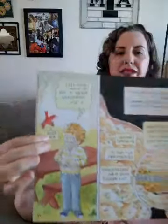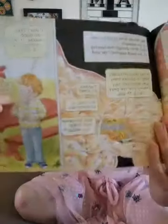Miss Frizzle drove to the bottom of the stomach. We'll drive through the opening to the small intestine, she said. And there's poor Arnold, not feeling too good. Do you think it's because he ate the bus and the bus was moving around in his tummy? I think so.